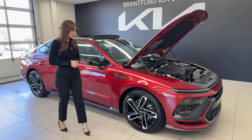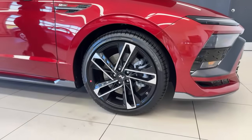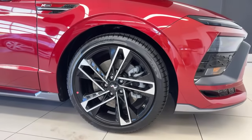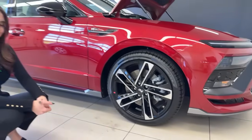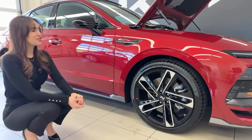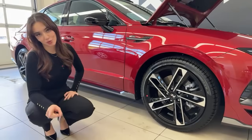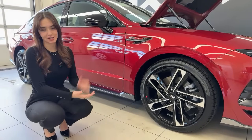Your wheels have a beautiful 19-inch alloy. This is, again, an N-Line exclusive. You have your N badging in the very center cap that looks amazing. You have a Pirelli P Zero all-season tire. Nice to see. And then, of course, larger brakes on this vehicle because we have more power, which means you need more stopping power. Ventilated front disc brakes up front and then solid disc brakes in the rear.